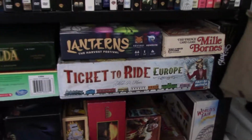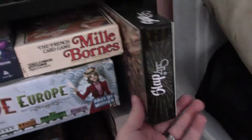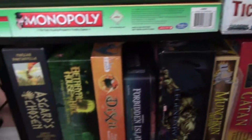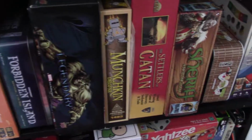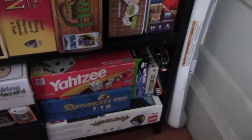Handful of board games like Ticket to Ride Europe. Slap 45 is a game by the creators of Cards Against Humanity. It's pretty cool. You have to slap each other and point out stuff. It's very well done. It's unfortunate that it didn't really take off. I know we got a couple of good ones here, like Betrayal at House on the Hill, Forbidden Island, Munchkin, Settlers of Catan, World's Fair, which I also kickstarted.